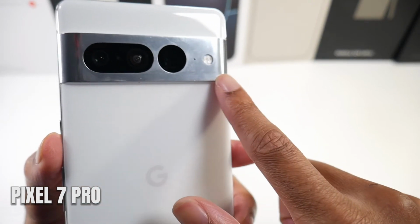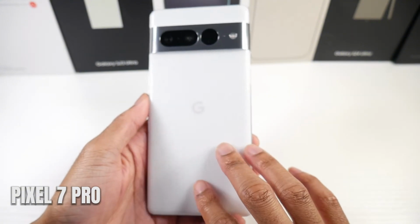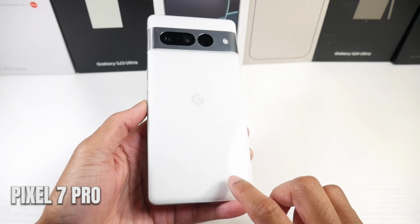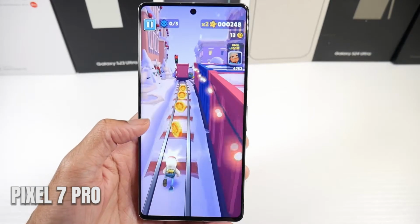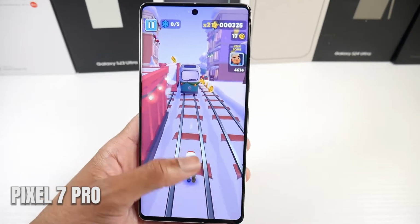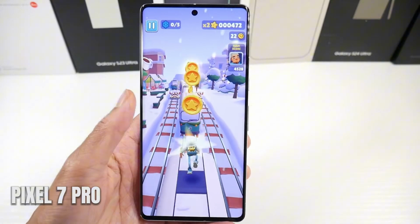It's not like super sharp or boxy or anything like that. So overall, the design has that classic Pixel design. Now, the display on here is an LTPO AMOLED display, 120 Hz, HDR10 Plus. 1500 nits peak brightness is pretty good, so no major issues outside. It's not the brightest, but it does a decent job.